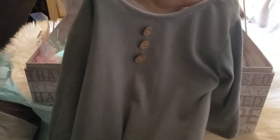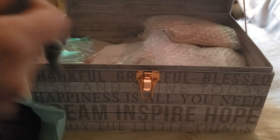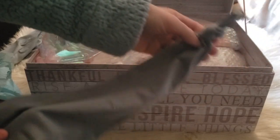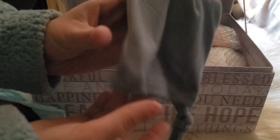So, this gorgeous little blue sleeper. Oh, it's so soft. He looks so adorable in this. This was one of the things on him in his photos. And it's got like a little matching hat. How adorable is that? So cute. I love it.